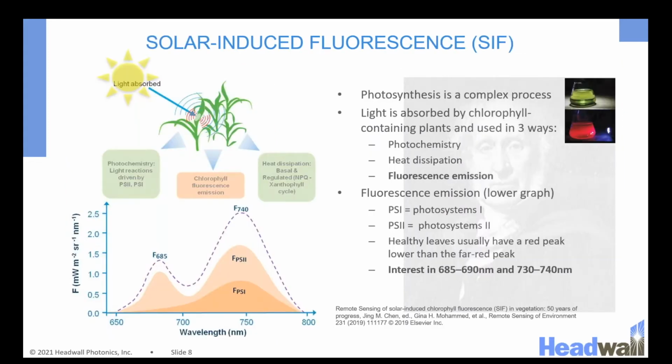So on to solar-induced fluorescence, or SIF. The first recorded observation of this phenomenon was made almost 2 centuries ago by Sir David Brewster, a Scottish preacher, who discovered that a beam of sunlight striking a green alcoholic extract of laurel leaves elicited a brilliant red light. Professor G.G. Stokes later coined the term fluorescence to describe this phenomenon in general.